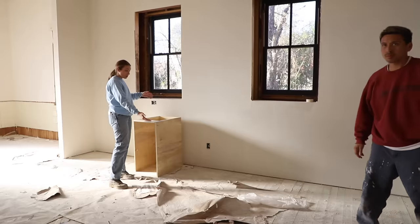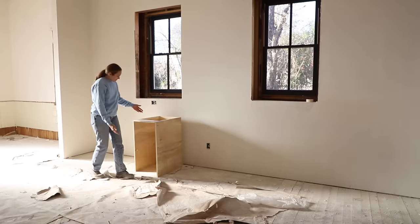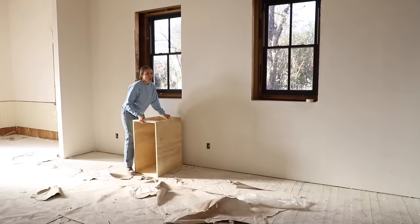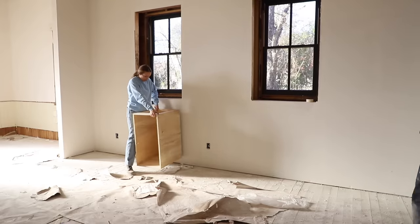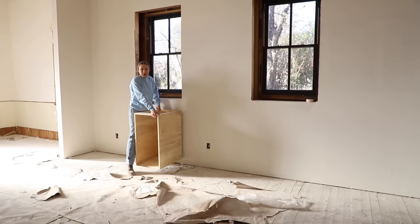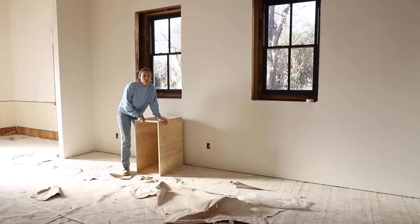For the toe kick with 2x4s underneath to level up the floor, and then it'll sit 3.5 inches. God, these are heavy. 3.5 inches, like that. And then our countertops on top. That's why we didn't do a topper, like a plywood on top, because our soapstone countertops are gonna go here.